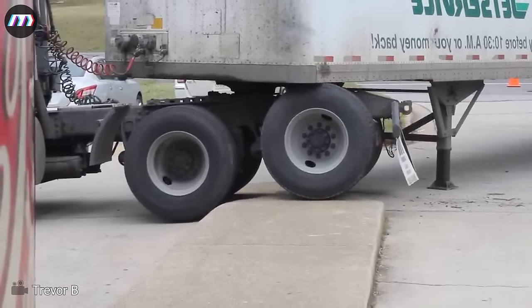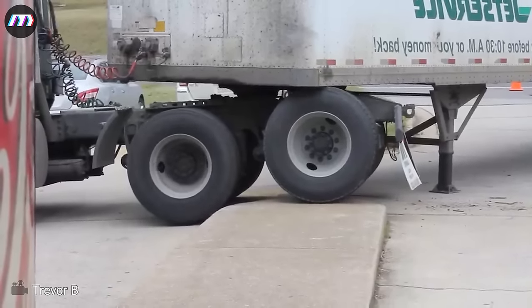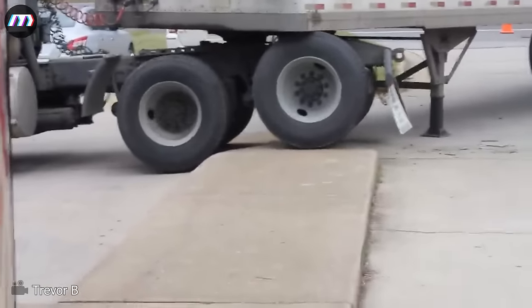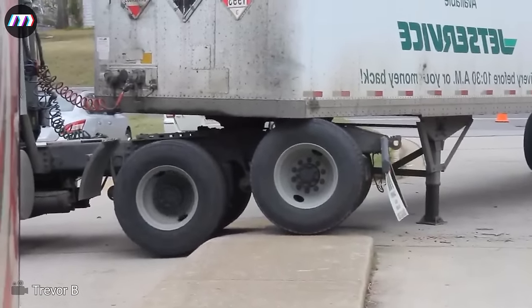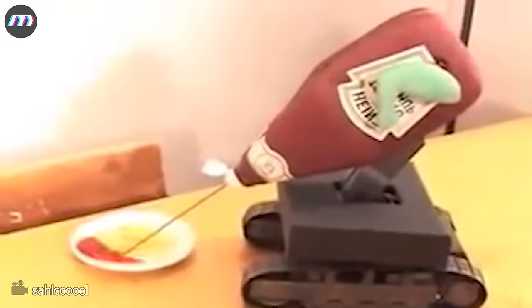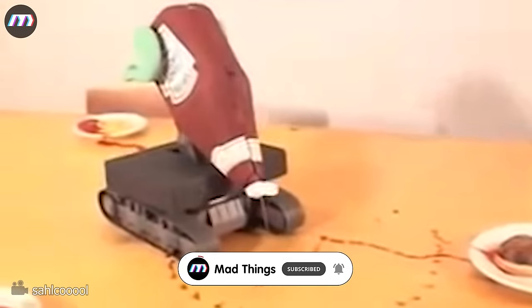I better go. This guy was trying to get to the curb in a small pharmacy in his hometown. He really needed the help of a tractor. This is truly a unique idea, but is it really useful?